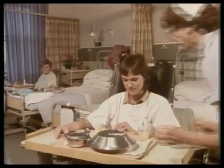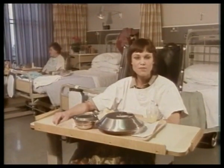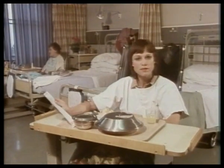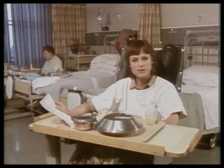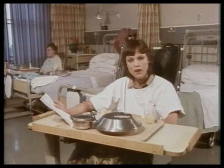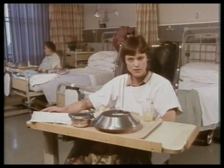Thank you very much. When you're ill in hospital, you need good, wholesome food, and it's important that you have a choice. A system of menu cards has helped in many hospitals, where you mark the card with the food you want, but you still have to order up to 24 hours in advance, and by then you mightn't be feeling so good, or you might have even been discharged.